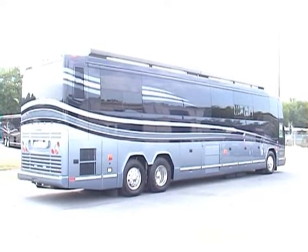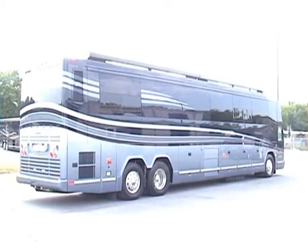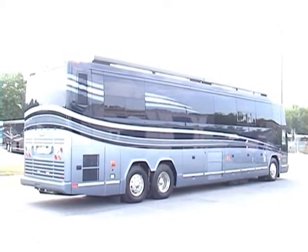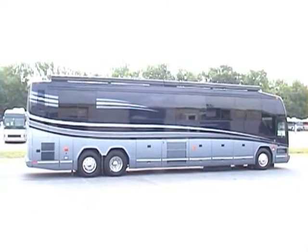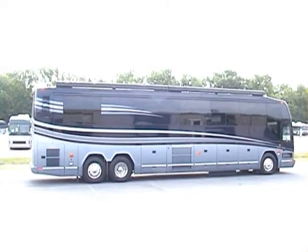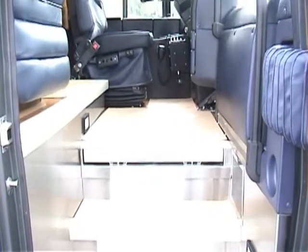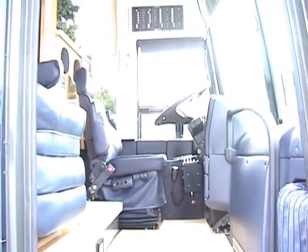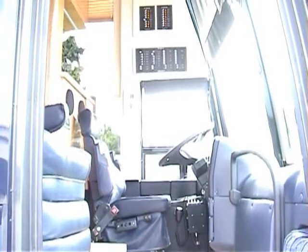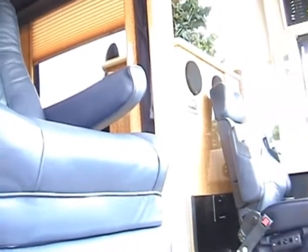This is a state-of-the-art coach. As a matter of fact, the generator's running at this moment. It's almost imperceptible. Complete awning package on the passenger side. Auxiliary power panel. Jump seat here is a six-way electric, as is the driver's seat.